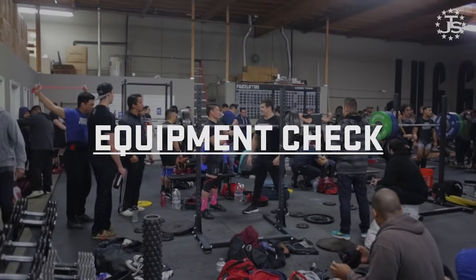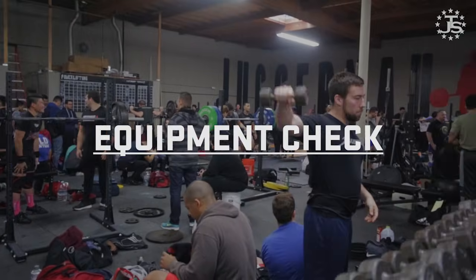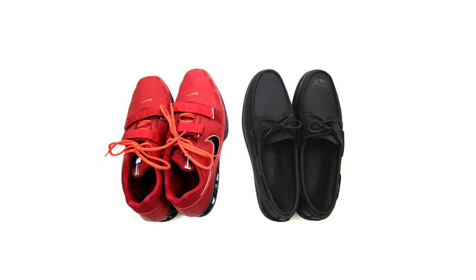The equipment check is going to be one of the most important parts of the pre-meet process. Some equipment is required, some is not. Let's just go through the list. Shoes. Make sure you have all the different shoes that you may use. If you wear a different shoe for squat, bench, and deadlift, make sure you have them all with you.